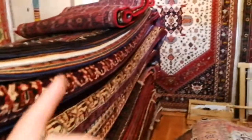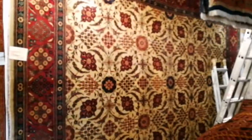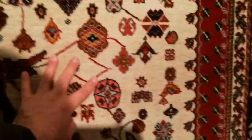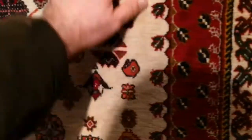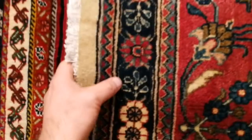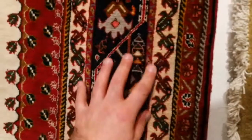You can think, for example, this carpet, maybe you think is okay, it must be cheaper than this vast carpet there. But actually that is cheaper. This is more expensive. The reason is the amount of knots that they have on the back. You have to check on the back of it. The time it takes for the artist to actually weave this carpet. And this one, you can see, is yet a good carpet, but this is finer.